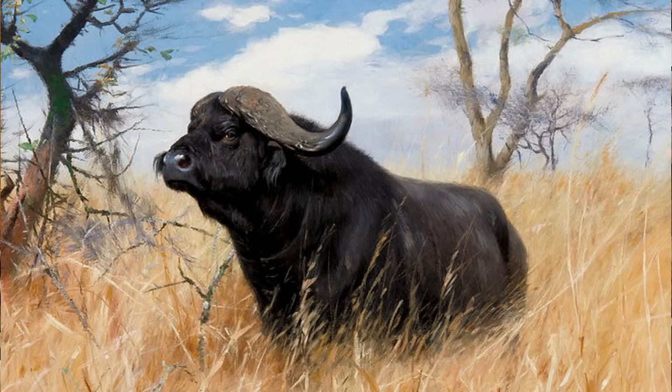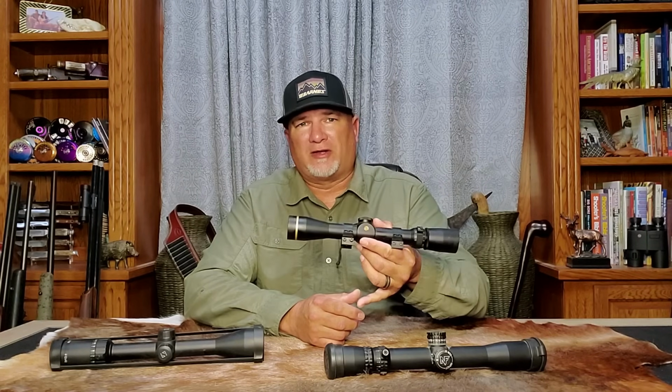Most dangerous game hunting occurs at 50 yards, and most deadly encounters will happen well inside of that. And in those situations, magnification is a liability. So I don't really recommend these scopes either for a dangerous game hunt in an area or a particular style of hunting that's going to require mostly very close range shots. Using a scope with magnification on it isn't really good for shooting with both eyes open.